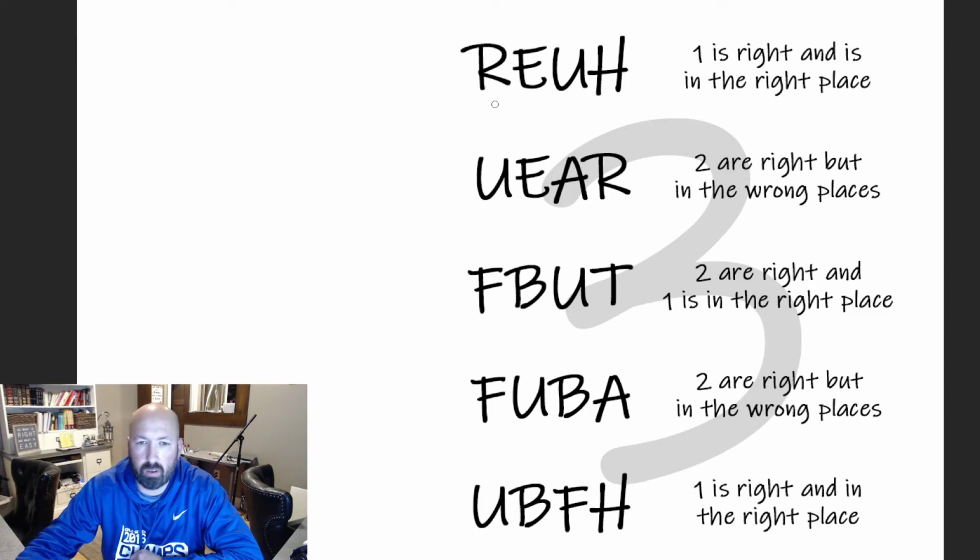1 what? Presumably 1 letter, because the answer to all of the puzzles in this treasure hunt is a word. So we've got a list of letters here. 1 is right and is in the right place. So 1 of these letters is right and it is in the right spot. We don't know which one yet. Okay. 2 are right, but in the wrong places. So 2 of these are right. They're in the wrong places.